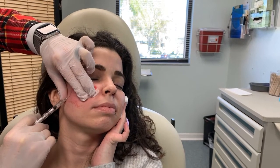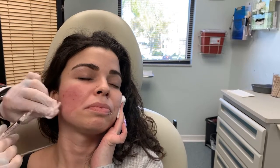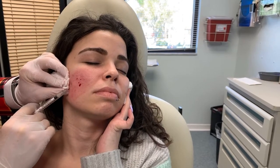So this is one syringe. When we were talking earlier, I told her we could use even up to 2 or 3 syringes. We're starting with 1. We're going to see how that does. We can always come back and add more.